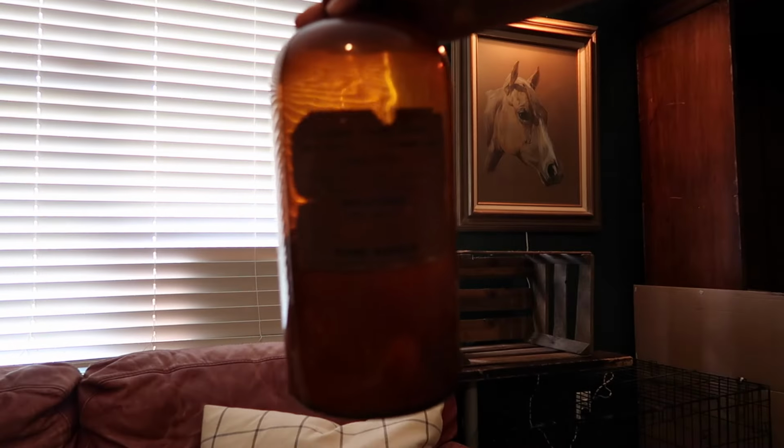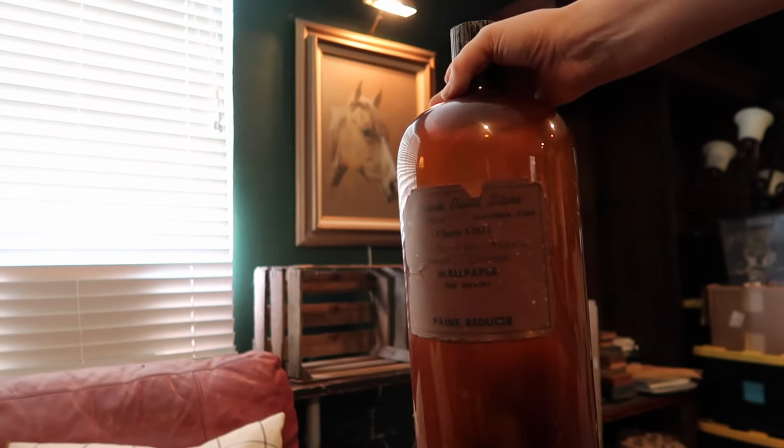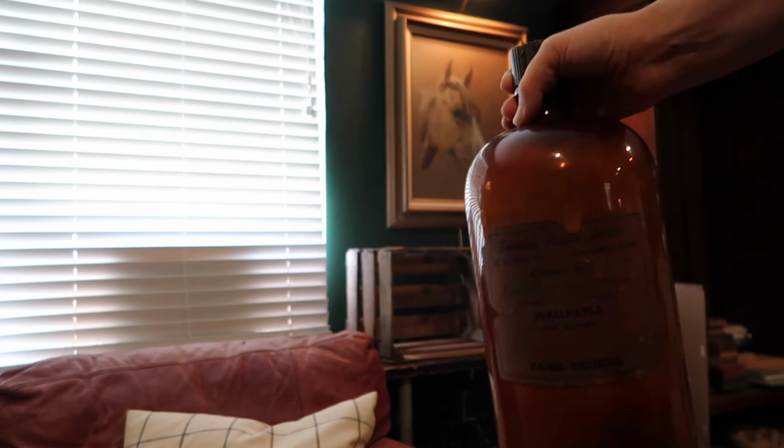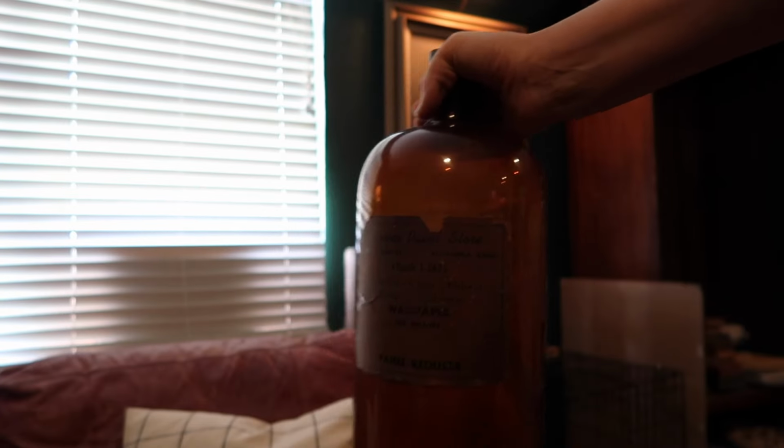I have so many old amber bottles with labels on them. Let me see if we can turn so you can just see for a sec. Look at how glorious that is. So I think I'm gonna kind of build up this side, and I'll probably put a few of the label ones over on the other side as well, just kind of even it out.